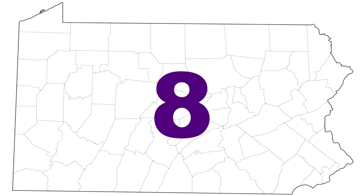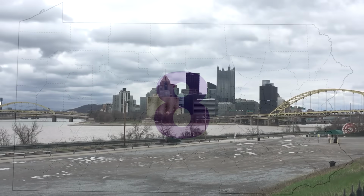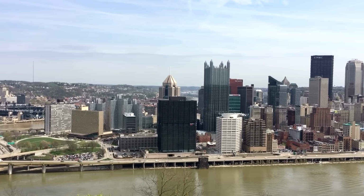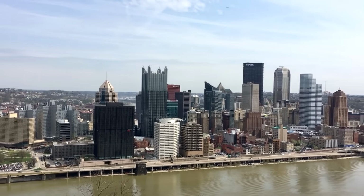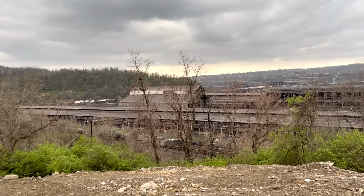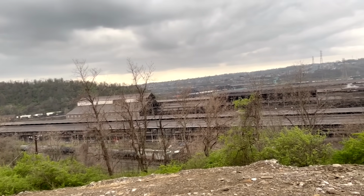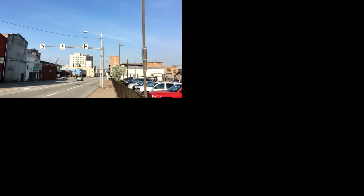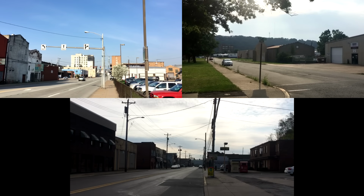Now, I want to be clear. I absolutely love Pittsburgh, and find the whole region so intriguing to explore. So many of the cities and towns along the river have very old industrial infrastructures, but have greatly suffered economically. And many of them look like absolute shells of their former selves, especially cities like McKeesport, New Kensington, and Clairton.